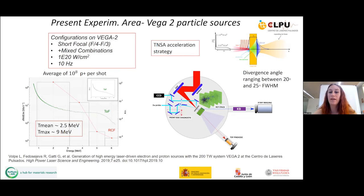This is called target normal sheath acceleration. We use this regime in case we want to accelerate protons and ions. The mechanism is with a thin foil, more or less from 5 to 10 microns. It's irradiated by VEGA-2 in this case, and the laser prepulse creates a preplasma on this target front side, and the main pulse interacts with this plasma, accelerating mega electron volt electrons, mainly in the forward direction in a sheet-like shape.